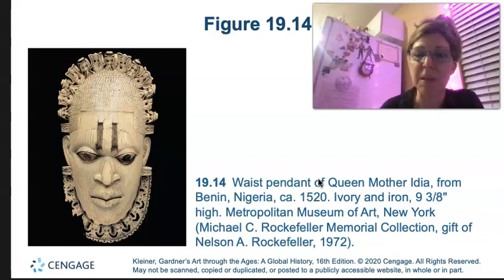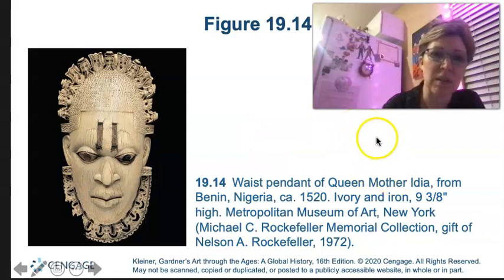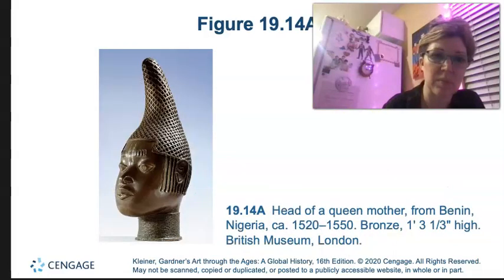The system that the Benin used to record their history is complex oral recitations. So they basically were storytellers, and so they weren't really writing things down at this point. Again, the head of the Queen Mother from Benin.